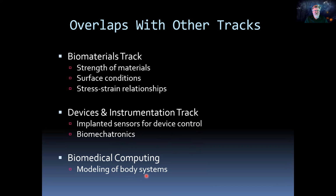In terms of the biomedical computing track, biomechanics crosses over in the modeling of body systems. So this might be modeling the stresses and strains in bones and tissues, or modeling the movement and the behavior of these structures.